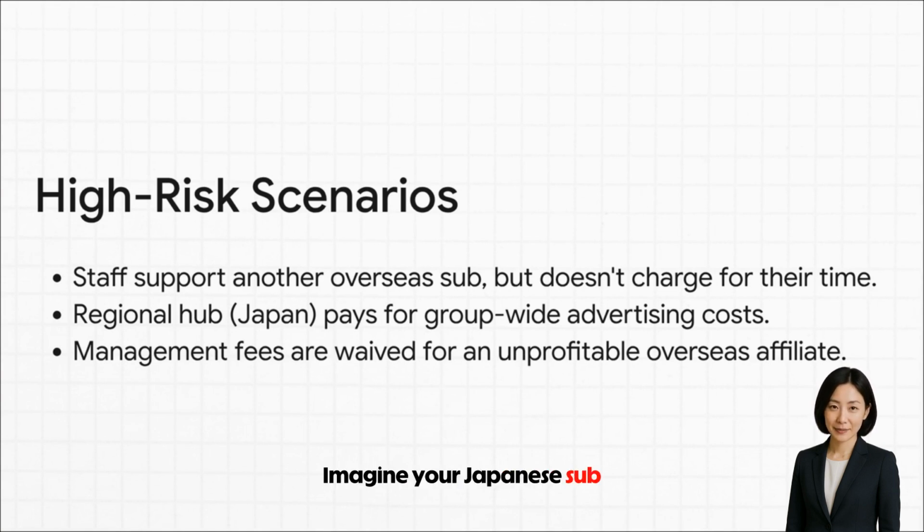Imagine your Japanese sub sends an engineer to help out a sister company in another country for a week, but you never send an invoice for their time. Or maybe your Japan office acts as a regional hub and pays for a big ad campaign that benefits the whole group. And here's a really common one. You just decide to waive the management fees you're supposed to collect from your parent company because, hey, they had a tough year. To you, that's just helping out the family. To the Japanese tax office, these are all deemed donations.